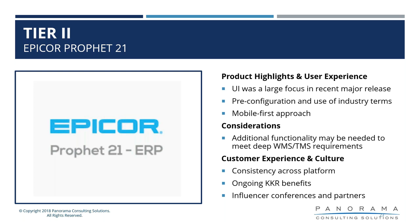From an experience and culture standpoint, Epicor is very consistent across the platform in the way they treat their resellers and the way they interact with selection firms and outside consulting firms like us. They want to make it as consistent as possible, so they have really consistent messaging throughout the industry. And again, there are the ongoing benefits of the KKR investment, still reaping the benefits of large research and development funds. And then again, influencer conferences and partners.